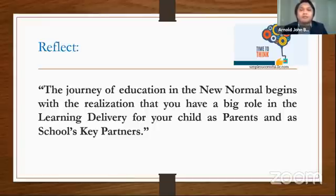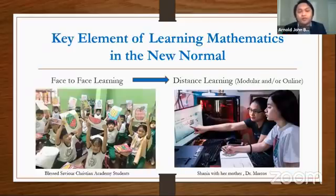maayos itong distance learning. Hindi magiging madali dahil lahat sa atin ito ay bago. Dadaan tayo sa may mga challenges, may mga obstacles, pero kailangan nating ma-realize na meron tayong role. For parents watching right now, yung role na to ay hindi magiging madali rin since hindi lang basta yung education yung iniisip din natin sa bahay. You're also dealing with economic problems or yung pag-cope up natin sa pandemic. Pero ngayon, tinitignan natin na kayong bilang mga parent ay malaki yung importansyang gagampanan ninyo para maging effective itong distance learning na mangyayari ngayon. So, one of the key elements of learning mathematics in the new normal ay kayo.